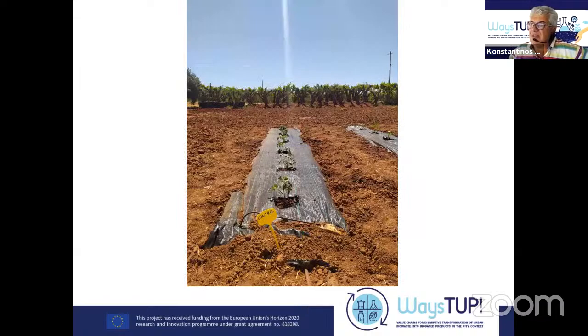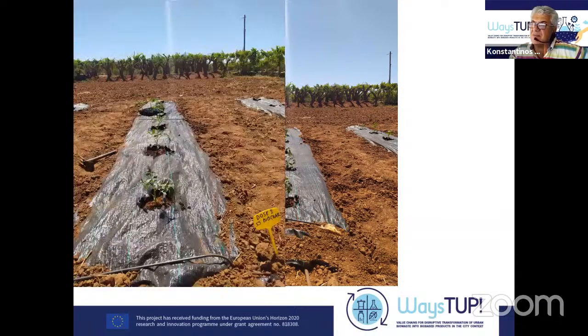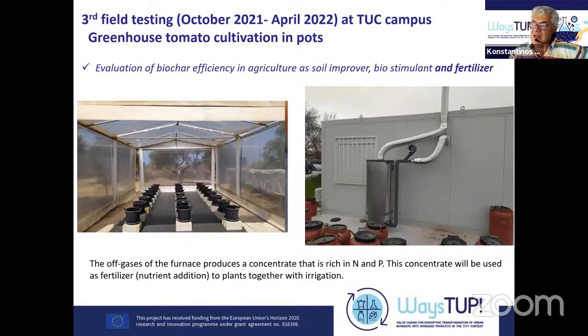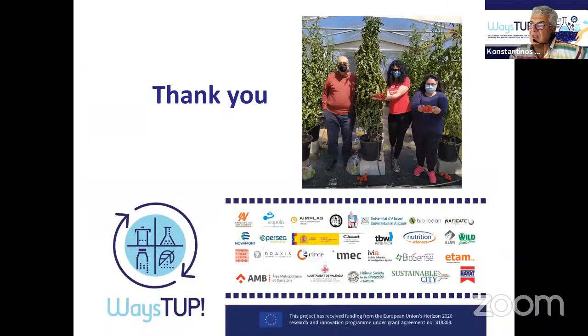So you see some details here, the way we've done this field test. And again, you see our greenhouse and the gas collection system. We apply to collect as many as possible of the nutrients present in the off gases and use this solution in our next greenhouse treatment, which is planned for next autumn.